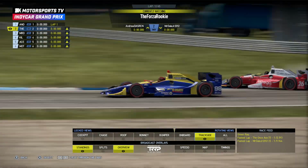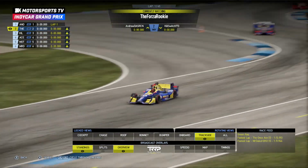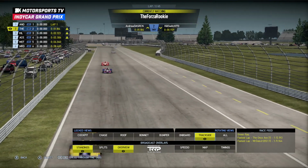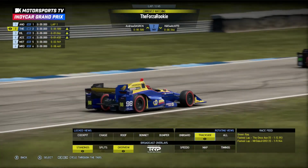Everybody sorting through it nice and easy, and the 26 spins, almost collects the 98. Remember, that is not going to be called as an incident. That is a spin all by himself. That is driver error, and that is not going to be counted towards the tally. Everybody lines up nice and clean, already sorting out through the orders.